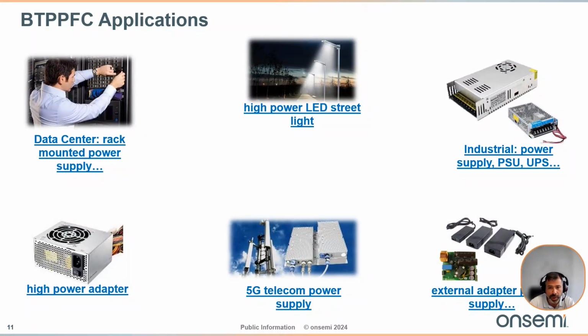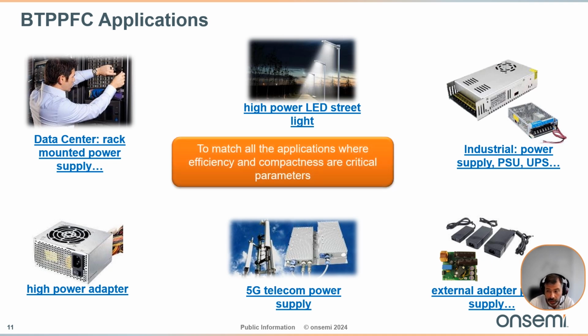Which are the applications in which you can use a bridgeless totem pole PFC? Basically, it can be data center, rack-mounted power supplies, high-power LED street lights, industrial power supplies, 5G telecom power supplies, external adapters, and so on. Basically, all the applications where efficiency and compactness are a really critical parameter.